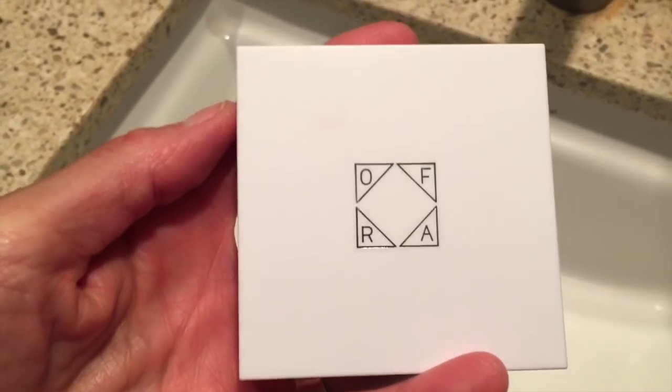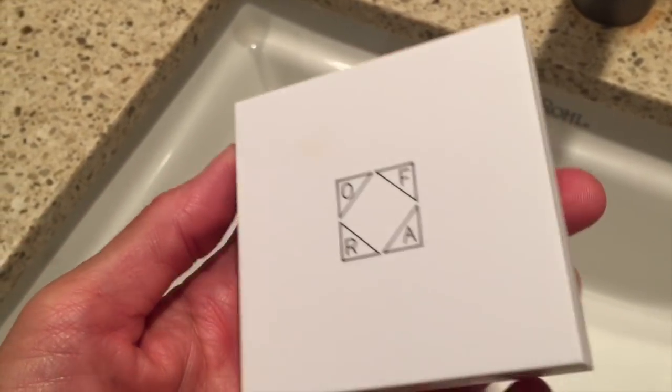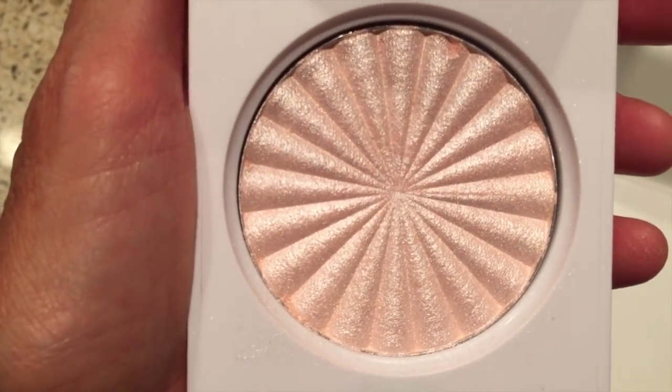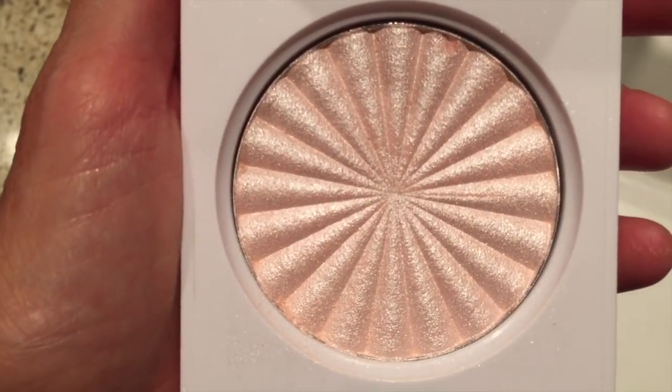OFRA makes some of the best highlighters, really banging highlighters that are very natural, very buildable, and very beautiful. I have been dying to get my hands on this one. This one is such a popular highlighter. It's called Pillow Talk, and OFRA's highlighters have this very cool brand new packaging. Pillow Talk is actually a soft pearl pink glow highlighter. It's really perfect for fair to medium skin tones. Even though I am slightly darker complected, I really love the look of this. It is a beautiful kind of beaming highlighter.